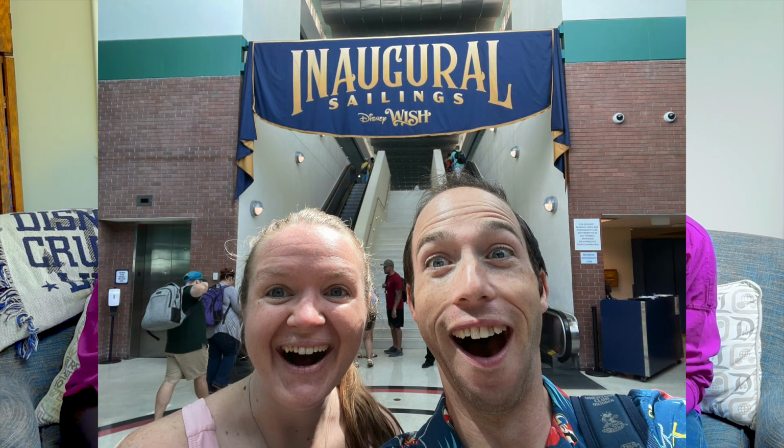We were actually very, very fortunate to be on the first public sailing of the Disney Wish, and that was so insane. It was so surreal to be on the ship, and the carpet hadn't been worn in yet, and you could smell the fresh paint. Everything was brand new. Some of the signage hadn't even been put up yet. So it was such a crazy experience to get to do that, and hopefully we get to do that on the Treasure, which is coming out next year.